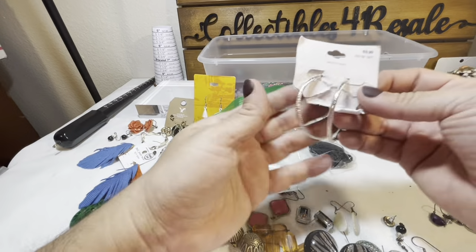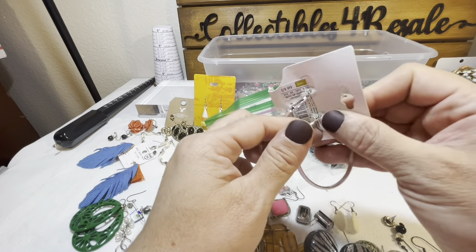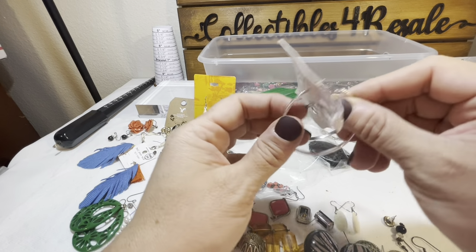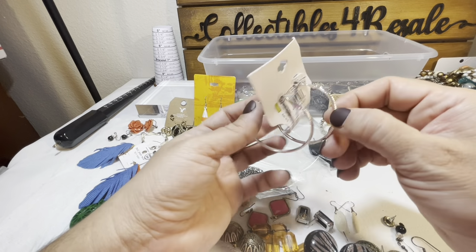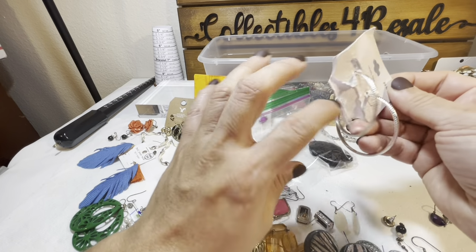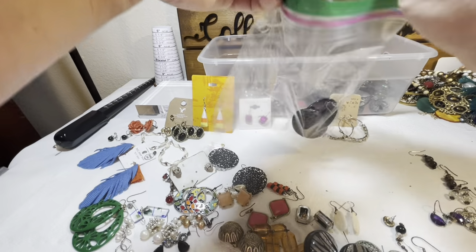Okay, I've got these. These are a nice pair. Usually when you find this kind of earring, everything's going to be rubbed off and they're going to be totally faded and jacked up. So this is nice to get a new pair on card. The card is kind of wonky, but it's okay. The earrings are perfect. So $2 on this silver tone pair.